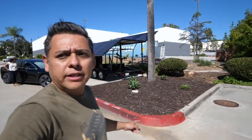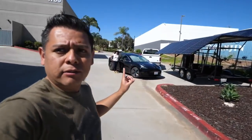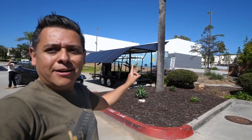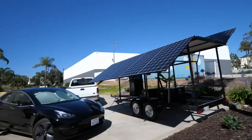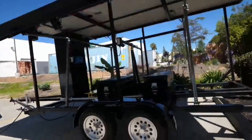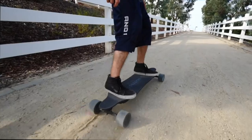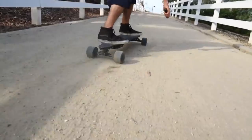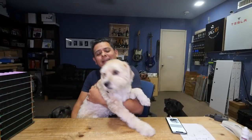I'm here at the EV show, San Marcos, California, and here's Crystal charging her Tesla in the solar trailer. So this is a smart one. It follows the sun, it tracks the sun. It's got Tesla. Okay, I'm gonna choose. All right, here we go.